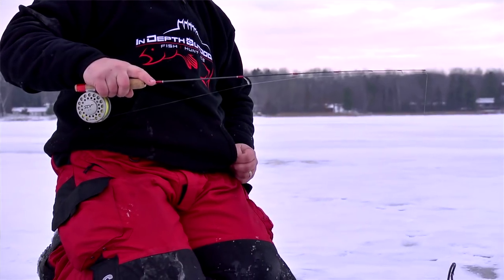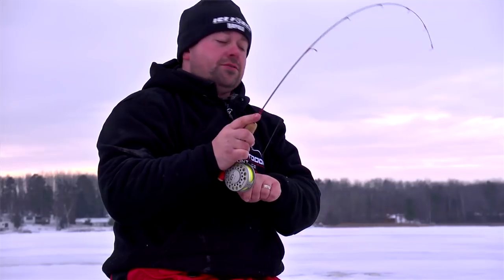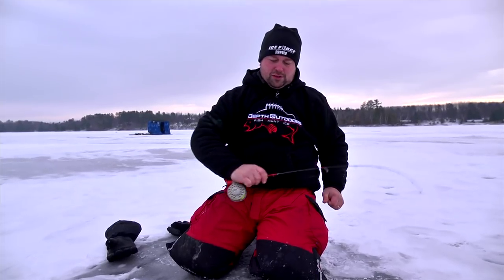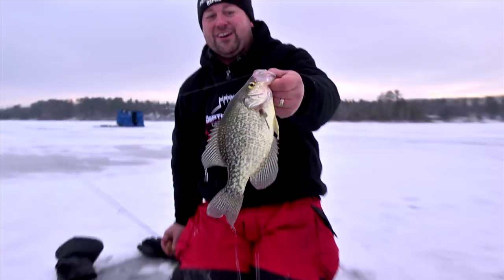Wow, they just moved through, and here we go again. Boom, three fish, less than 3 minutes. Man, that's fun. Oh, come on. Ooh, oh, come on, you're crosswise on the hole, buddy. Just killing me. There we go.